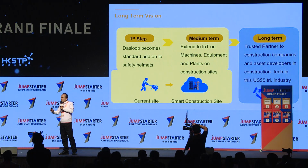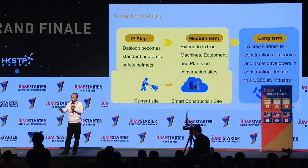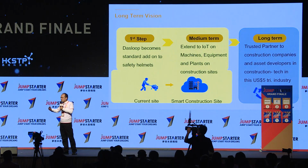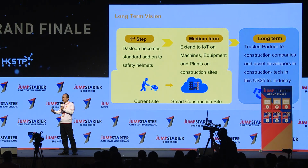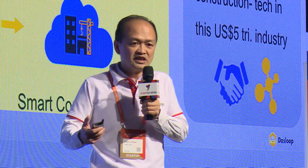Our vision is to initially make our product Dash Loop become a standard add-on to all safety helmets, and then we will extend our IoT communication technologies to more machines, plants, and equipment on construction sites, and to make them smart construction sites. And then in the future, we want to be a trusted partner to this industry, to this $5 trillion industry.